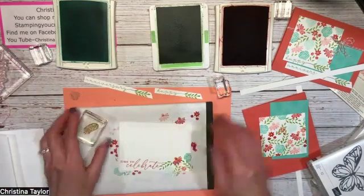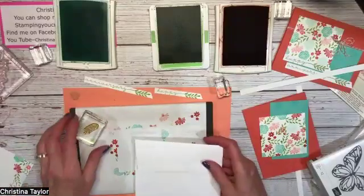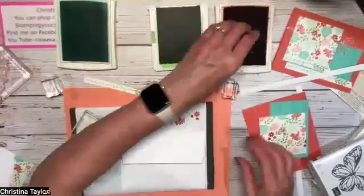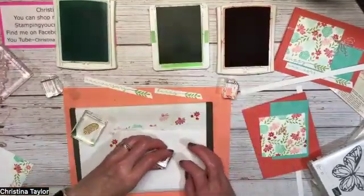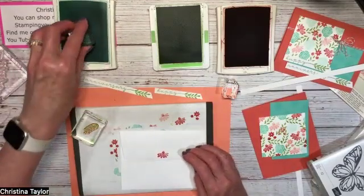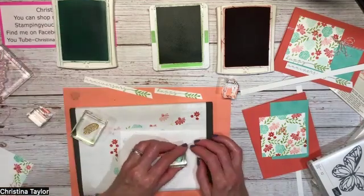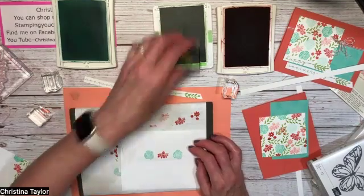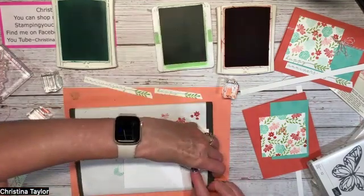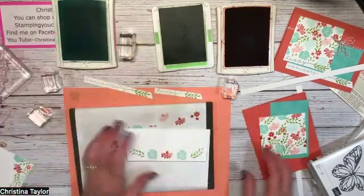Yeah. Okay. All right. Oh, we got to do something on the envelope. Can't leave that blank. Okay. Let's see. How about we'll do this and we'll do this, maybe another one. Okay. And we'll do some little green stems, leaves. Yeah. It's a little something. It'll go along with our card.